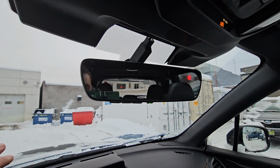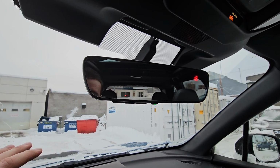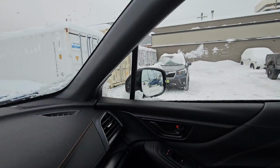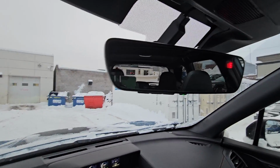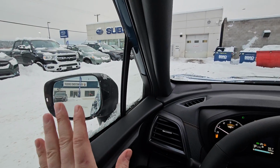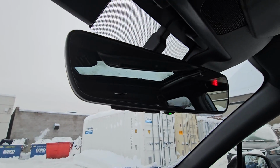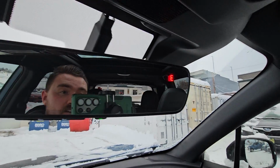Auto dimming rear view mirror. No switch to flick. If someone's got their brights on behind you, it just dims. It's fantastic. It's my favorite feature in any vehicle ever. No switch. It's great. Your side mirrors in the Forester Wilderness are also auto dimming, so they're tied to that. If this dims, those dim. It's wonderful. We do also get 3 buttons there. That's your HomeLink system. You can hook up to 3 separate garage doors to your mirror, so you don't have to carry a bulky opener on your visor. Built-in compass.